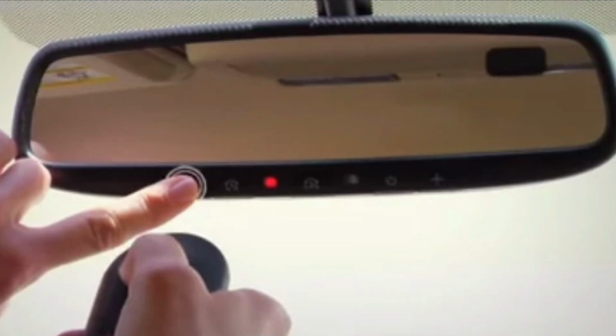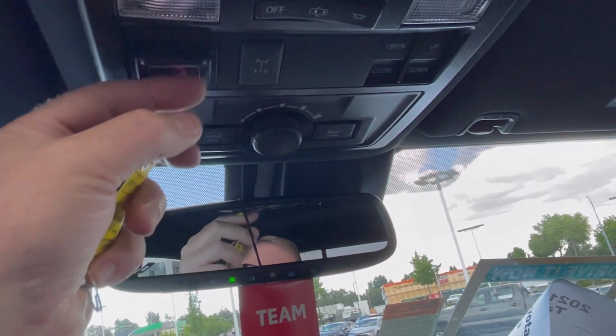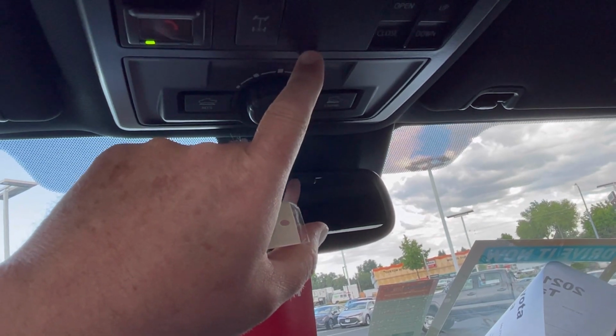I'm not going to go over this, but you have your terrain selector and crawl control modes, basically cruise control for off-roading. SOS with the higher features, like again the connected services that allow the remote start and all that stuff. Rear diff lockers here in this thing here, and then we have of course the moonroof and sunroof. That's an optional item in a Tacoma.